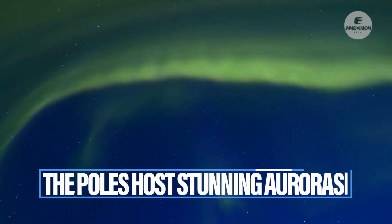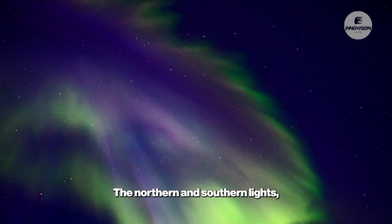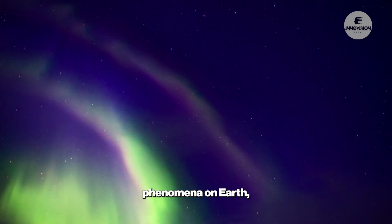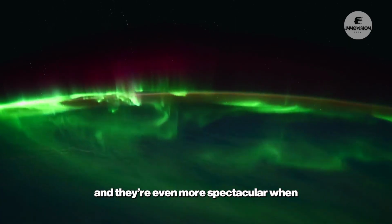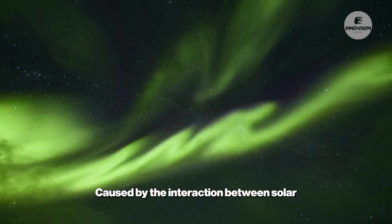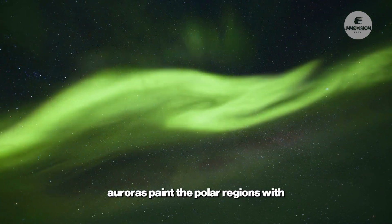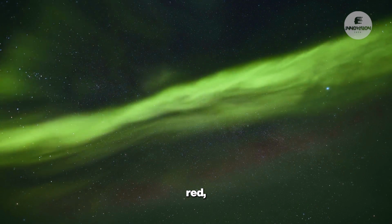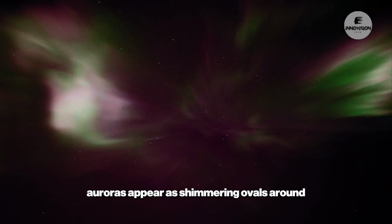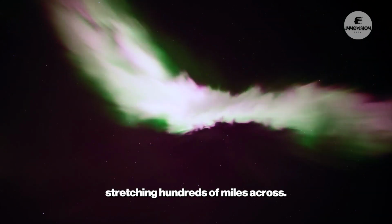The poles host stunning auroras. The northern and southern lights, or auroras, are some of the most captivating natural phenomena on Earth, and they're even more spectacular when seen from space. Caused by the interaction between solar particles and Earth's magnetic field, auroras paint the polar regions with ribbons of green, red, purple, and blue light. From orbit, auroras appear as shimmering ovals around the magnetic poles, stretching hundreds of miles across.